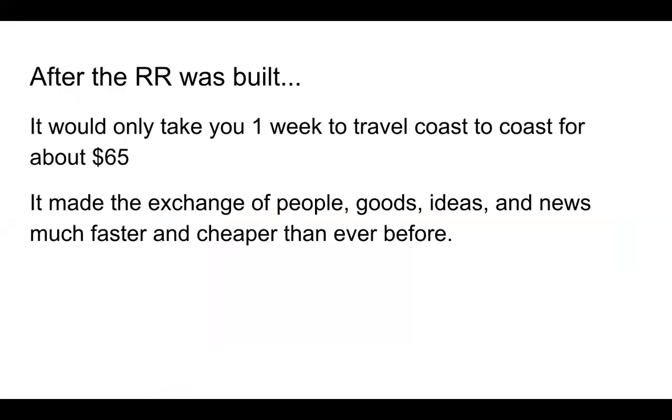So after the railroad was built, this is a huge change because now it will only take you a week to travel from coast to coast for about $65. And if you think back to our presentation last week, taking those boats would cost hundreds of dollars. So this is huge. This is a total game changer. This is going to make the exchange of ideas and products and people so much faster and so much easier. So this is going to tie our country a lot closer together as a result.